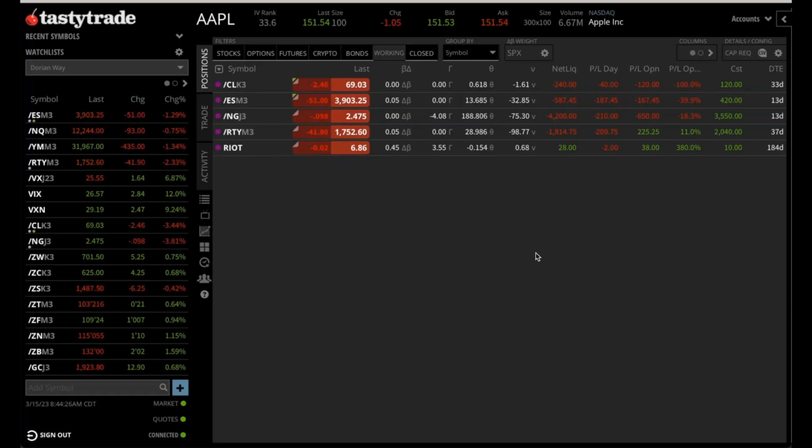So that's number 3, reducing size. Do not put on any new trades because you're wanting to try to keep your account in that 30% range. You don't want to use more than 30% of your account. Normally, at the Dorian Way, we're talking about using no more than 40% of your account to initiate trades.